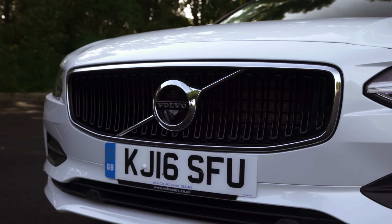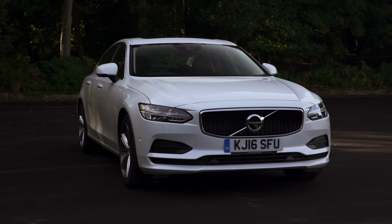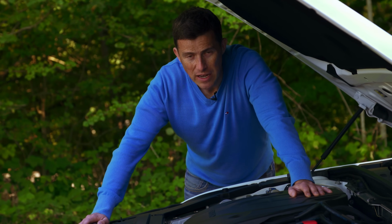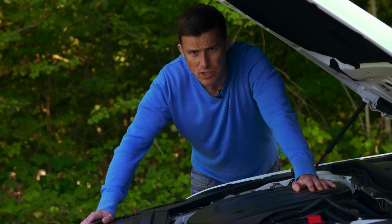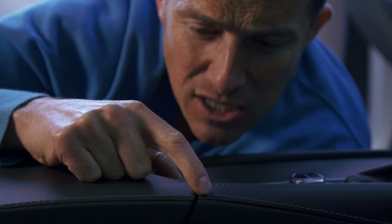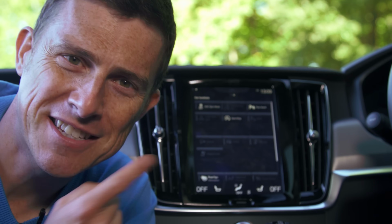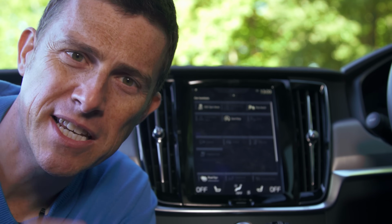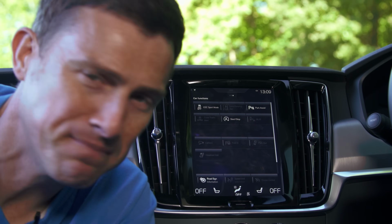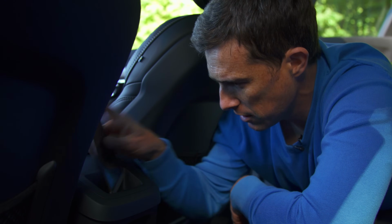If this bothers you, there are some other things about the S90 which could also put you off. Here's 5. The S90 is only available with 4-cylinder engines, whereas rivals you can get them with 6 cylinders and even 8. It's not very impressive the way this stitching doesn't quite line up. It's really bothering my OCD. This touchscreen looks great, but it soon gets covered with sticky handprints. I don't really know what the point of this cubby space is, because you can't really put much there at all.